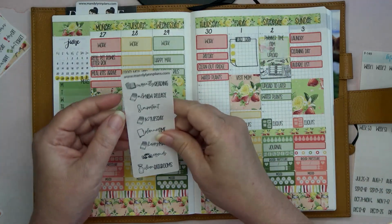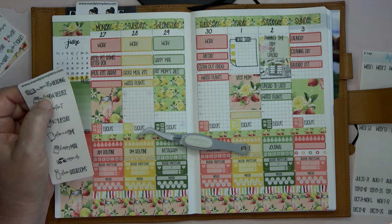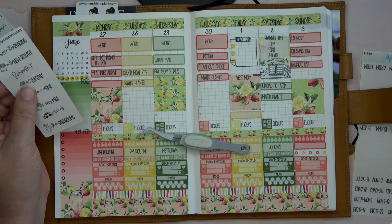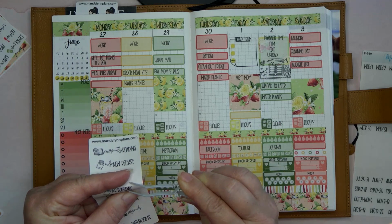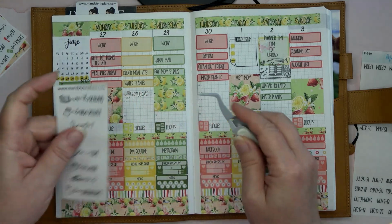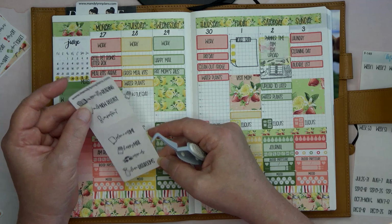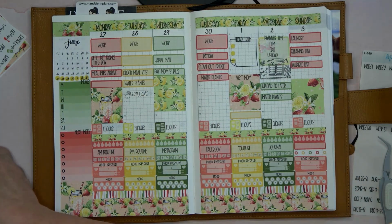Let me see if I can use any of these. Let's put $2 Tuesday down. I don't know if there's a $2 Tuesday this week, but we're going to put it down. We'll see. Okay, that's all. Okay, let's get my icons out.